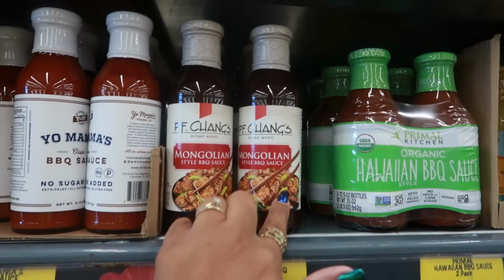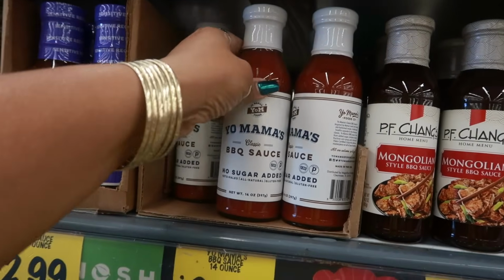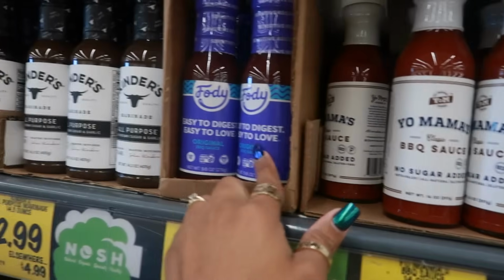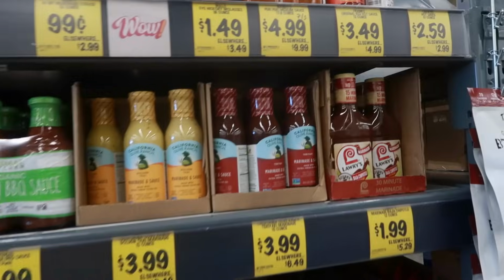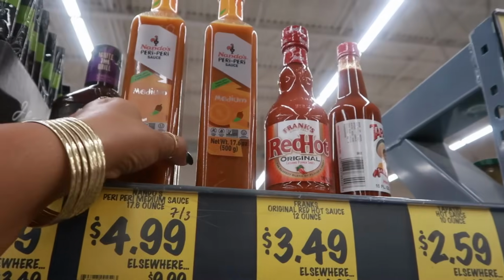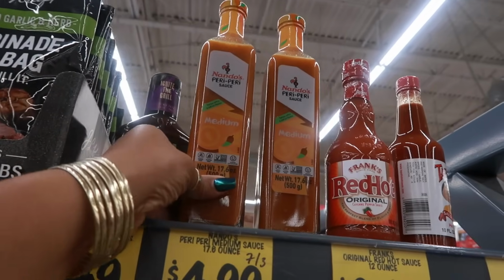Mongolian barbecue sauce. There's that Yo Mama's barbecue sauce for $3.50. Okay. Lots of marinades and sauces. They have that peri peri sauce. My daughter loves to cook with this stuff, for $4.99.